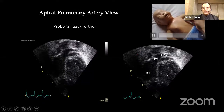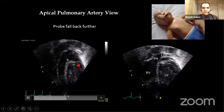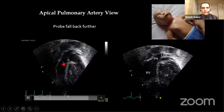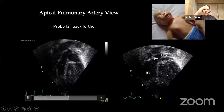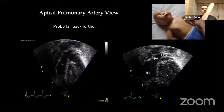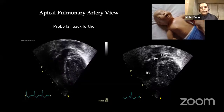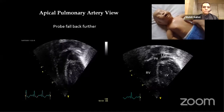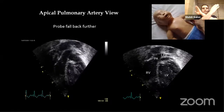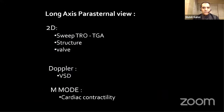Okay. And if in the same position, you sweep your probe upwards more anteriorly, your aorta, which was like this, will go. And then at right angle to that, another vessel will appear, and that is the pulmonary artery. So that crisscrossing is there. When the probe was a bit down, you were seeing the aorta. And then if you sweep up anteriorly, your aorta is gone, and then in crisscross, you see this pulmonary artery. So it again rules out one of the very major defects of TGA, that it is a normal relation between aorta and pulmonary artery. If you don't see this crisscross, then you can doubt TGA in the babies. Okay, this sweep. So that was apical 4-chamber and 5-chamber views.